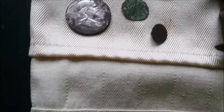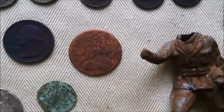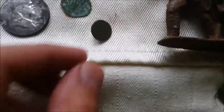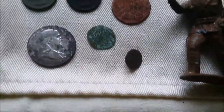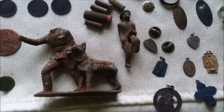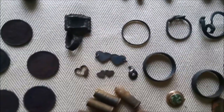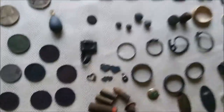One of the first things I found when I was detecting here was this beauty right here. That's a KG3. No date, but still very neat. And this here, flat button. So there was some colonial activity in the area. I got two toy soldiers, a few bullets, a little bit of heart jewelry. I'll save all that for later.